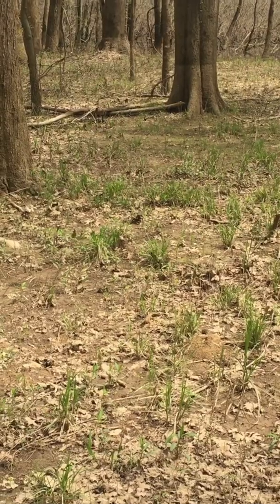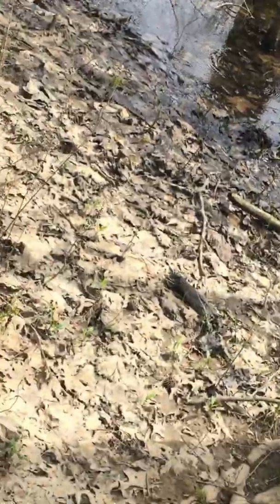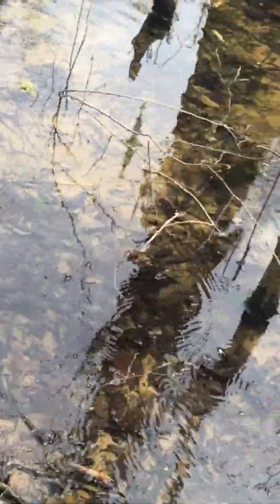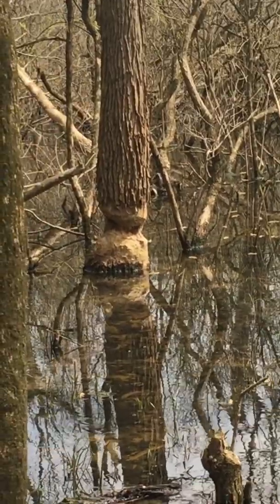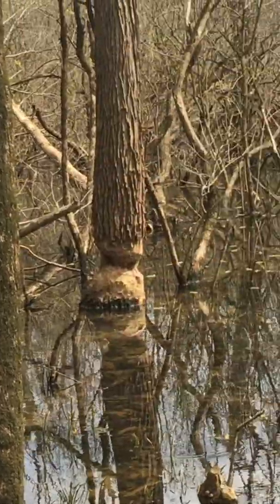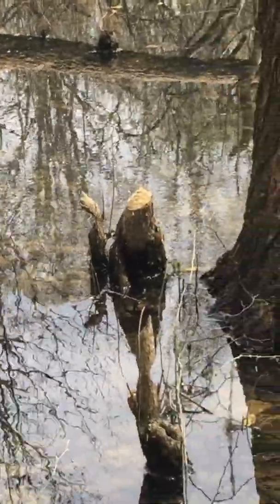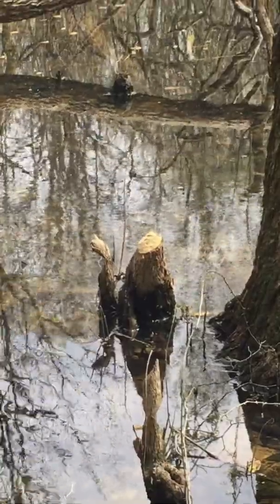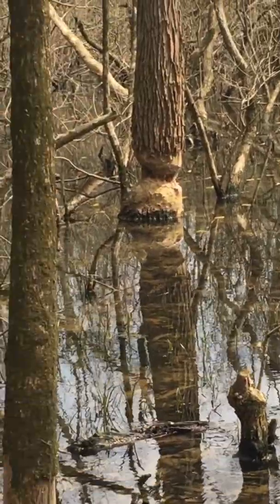As I was walking, I think I found another clue. Let's go look at it. Who is it that would be chewing on these trees? They're missing their bark. This one's almost cut down. And look at these smaller stumps here. They've been chiseled to a point, almost like sharpening a pencil. Do you know what creature lives here? You guessed it, the beaver.